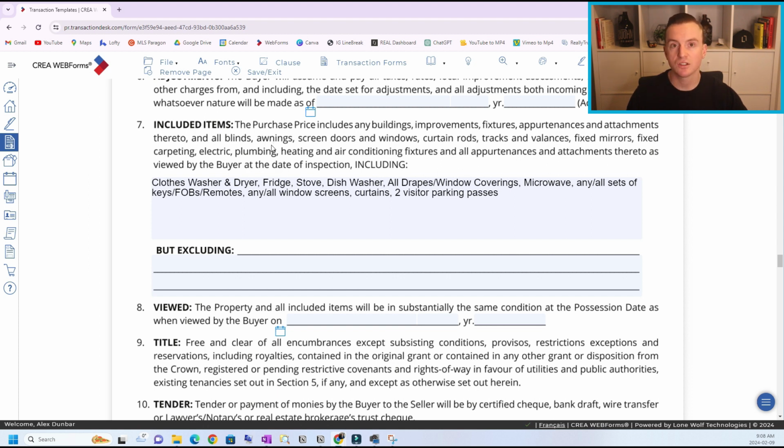And then so additionally, I'm going to add all the appliances. So for instance, clothes washer, dryer, fridge, stove, dishwasher, all drapes and window coverings, microwave. This one, sometimes they want to take, sometimes they don't. I always write it in. And if it is there, then great. If not, that's okay. Then any and all sets of keys, fobs, and remotes, any and all windows, screens, curtains, and 2 visitors parking passes.